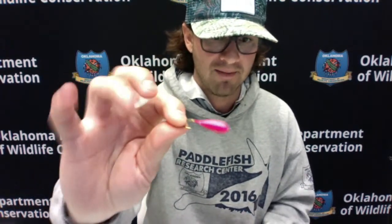So here's a floating jig head. You can pull these, you can make a leader, and run this to one of these bottom bouncing weights. So Lindy rigs are a great kind of starter bait for bottom bouncing. That's for sure.